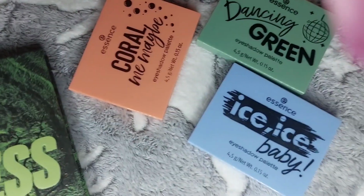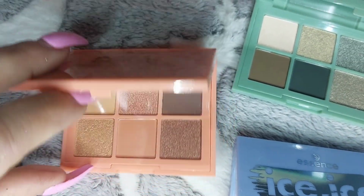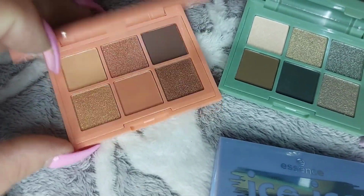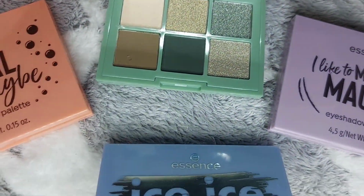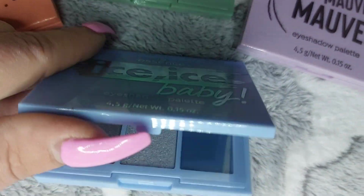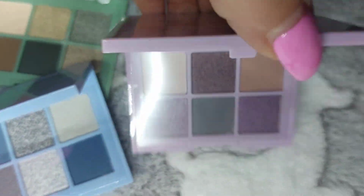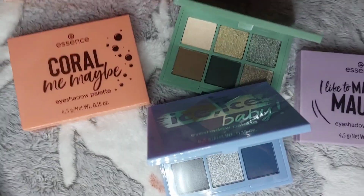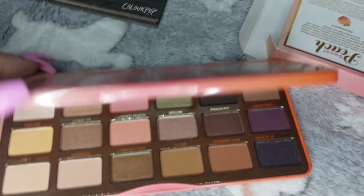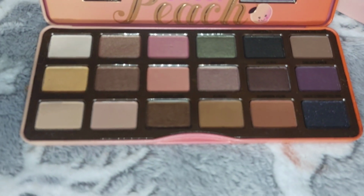We have Coral Me Maybe, which looks like this. We have Dancing Green, which looks like this, and I just dug my nail into it. Ice Ice Baby, which looks like this. And then I Like to Mauve It, which looks like this. Sorry, guys. My daughter's up and I'm like trying to play keep away right now. So those little palettes. And then I have the Too Faced Sweet Peach palette, which looks like this. And of course, it smells absolutely stunning.